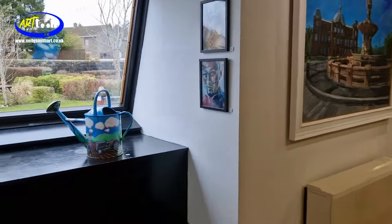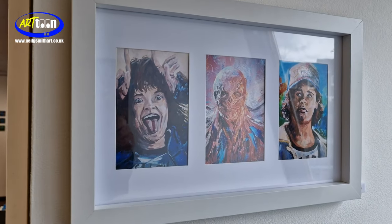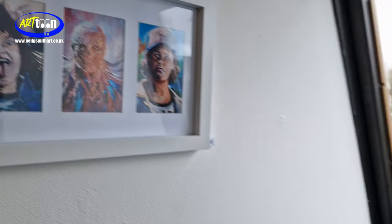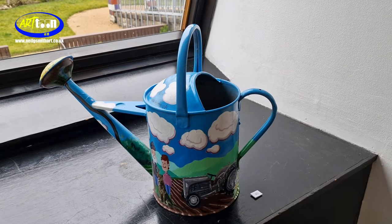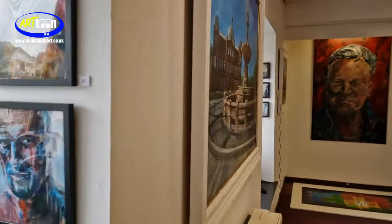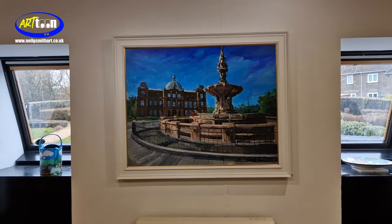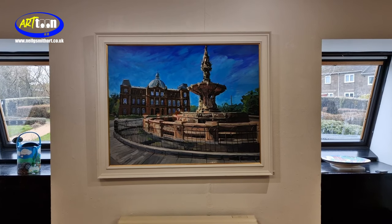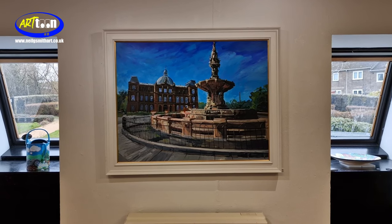And then coming round, Stranger Things, Eddie, Vecna and Dustin. Three of my favourite characters from the show. And then the wee watering can, upcycled Beldrake watering can, the Joker, and then the Angel. This one was in the big art show last year in Paisley, first time it had been shown, so most of you have not seen it in this situ in East Kilbride Art Centre, so one of my favourite pieces.